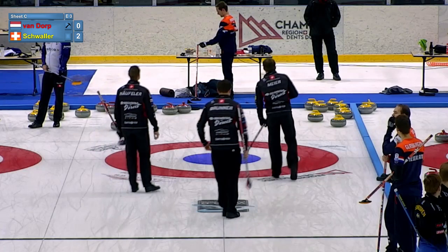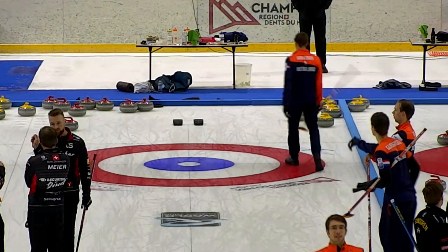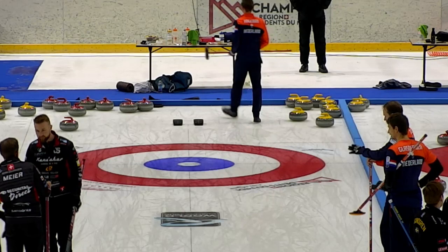So a big steal of one in the second end and the Swiss are 2 points ahead. Could have been very different. Both ends, actually.